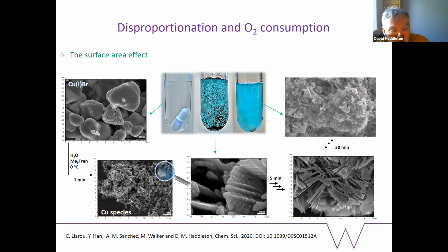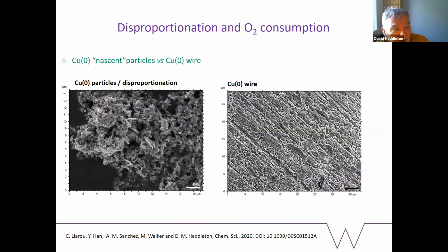And I'm not going to go into too much detail, that's in the paper that's just out. But this, I think, brings it home to you that if you look at the surface of copper wire, it looks like this. So it's not smooth, it's a bit rough. But if you look at the copper zero that's formed in our reaction, remembering that you started from an atomic scale, it's totally different, which you can then see by different spectroscopic techniques as well.